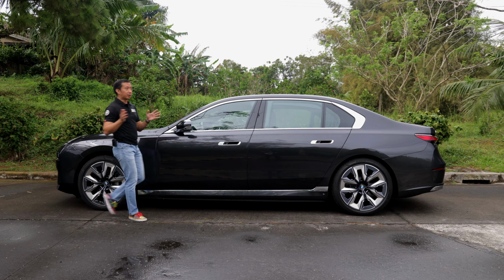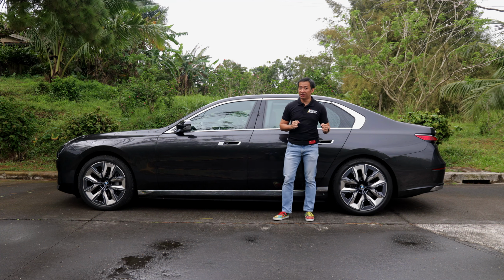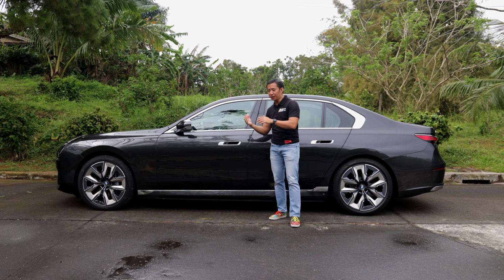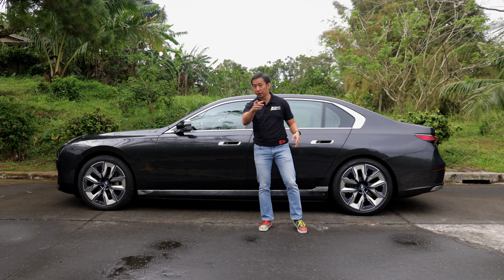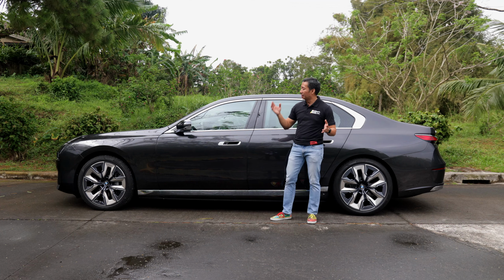Now, when you look at the side profile, you will see just how long this BMW i7 is. Now, would you believe me if I tell you that this vehicle is in fact longer than the Toyota Hi-Ace Super Grandia Elite? Oh yeah, dude, you better believe it. It is actually longer than that big van.